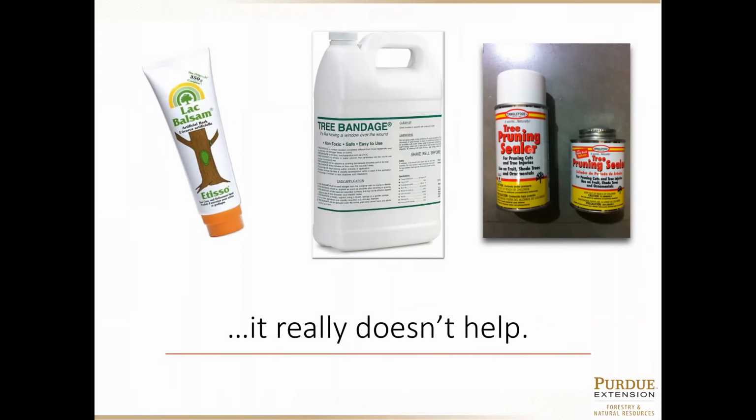This is the type that we typically see in the hardware stores. Avoid this. This is probably the worst thing you could do to a pruning wound because it has petroleum distillates in it. And petroleum kills cells. And that's the antithesis of what we're trying to create. We want living cells to seal that wound off.